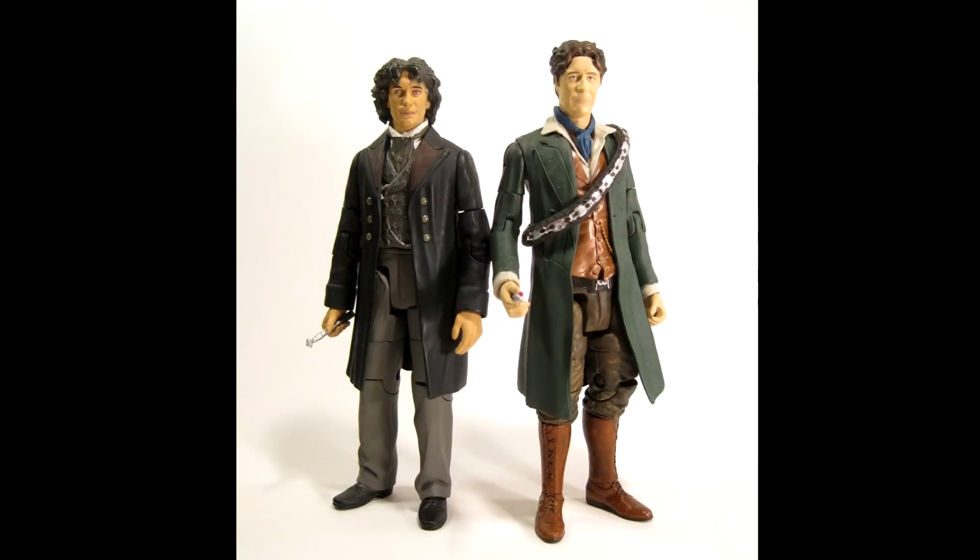Now, out of all the classic Doctor figures in the 5.5 inch range by Character Options, the 8th Doctor is the only one not to be represented with his own TARDIS, and that kind of spoils the lineup when collectors display their figures alongside the various TARDISes, and so in this instance, I'm going to address that.